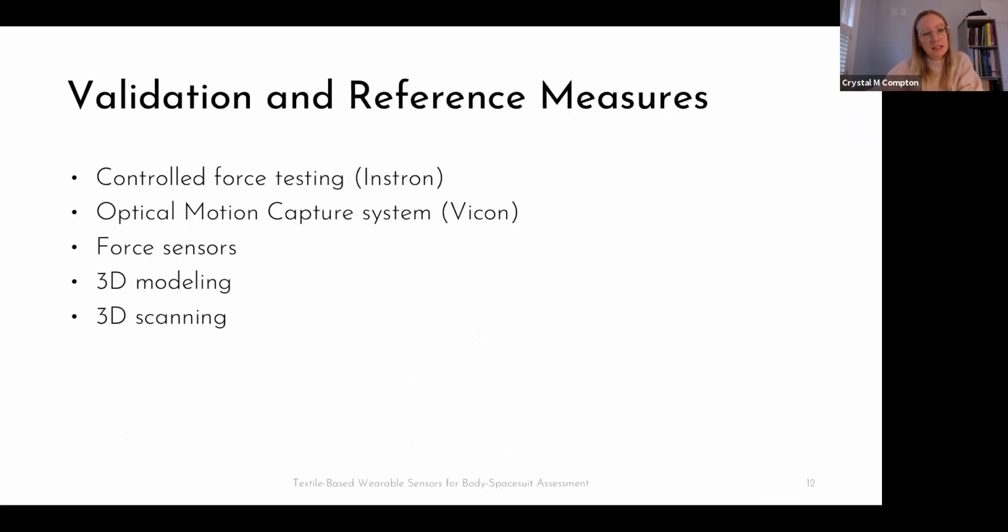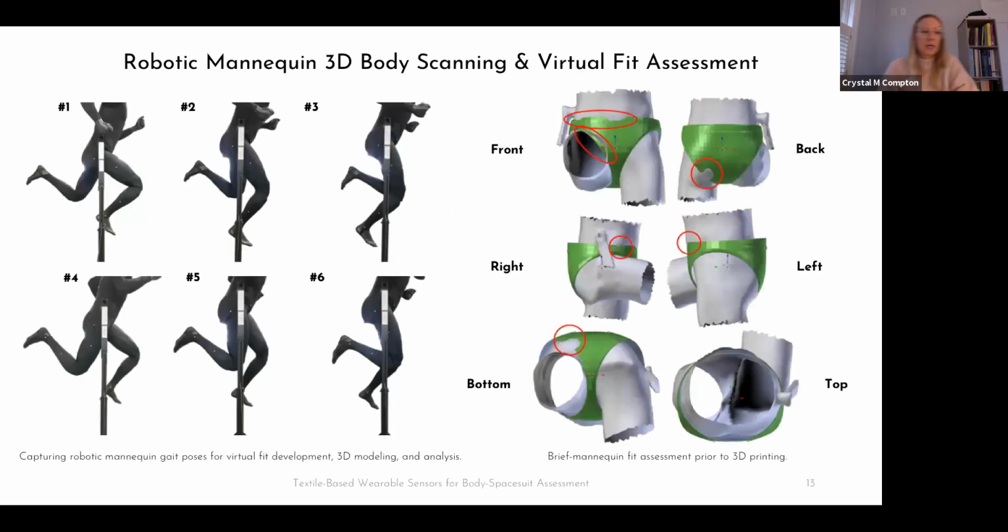So listed here are just some validation and reference measures that I've explored through this project. This includes controlled force testing using an Instron tensile testing machine, optical motion capture system, and as I mentioned, force sensors, 3D modeling, and 3D scanning. So like I said, I'm using a robotic mannequin for sensor validation.